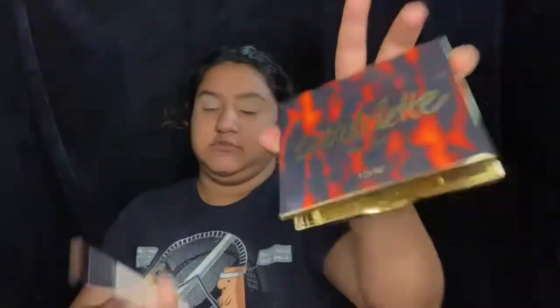Sorry, that was an Instagram notification. Anyways, we're going to go in with this palette, my Tartelette. It's a toasted, and this is my one that my dad got me for Christmas. Not my bio dad.